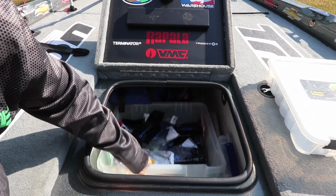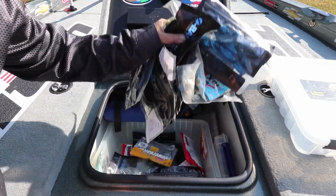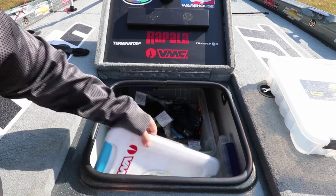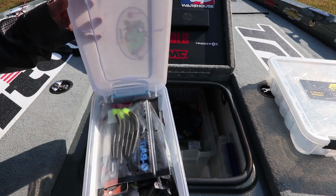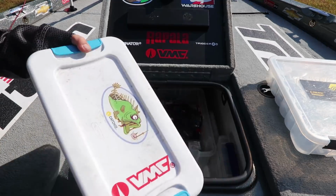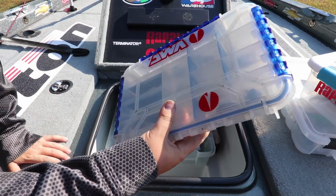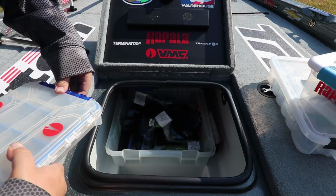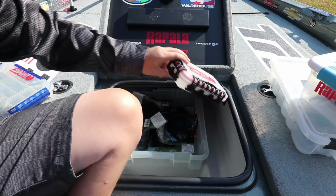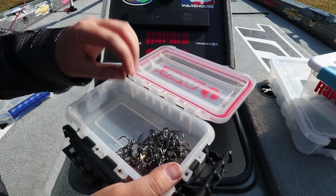Next, this big thing in here. It doesn't come out of here, but this is just a bunch of craws, different kinds of craws and stuff like that. Next, this is my Cinco box. This is all Cincos. Nothing too crazy. Running low once again. Over here, we got all my weights. Once again, I am just slacking. I don't have anything. That is so low. Running low on everything. And I believe the last tackle part is just a bunch of crankbait hooks.